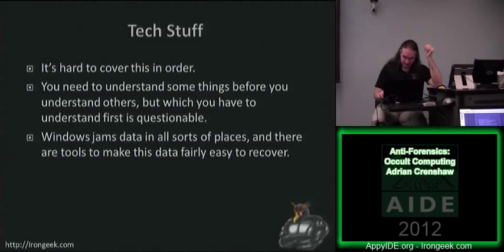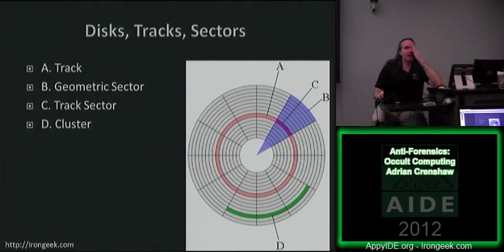When you look at a disk, now this is probably a little bit outdated and might be more conceptual than reality, definitely when you start talking about things like solid-state drives, you're going to have things like your track, which is this ring going around the drive. You have your geometric sector, your track sector, and a cluster. Basically, your file system is going to know where to put things on the disk by keeping track of this in more or less a table and organizing in this fashion.